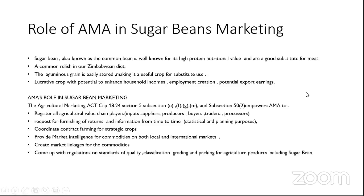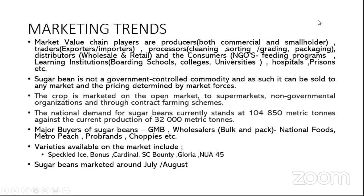We appreciate the fact that sugar bean is of high protein nutrition value and is really a good substitute for meat. Therefore, it is a very important crop within the diet of all Zimbabweans. It's a common relish in the Zimbabwean diet. It's a leguminous grain which is easily storable, making it a useful crop for substitute use.